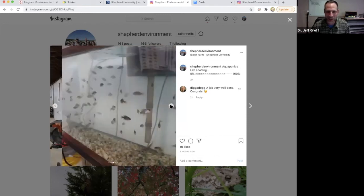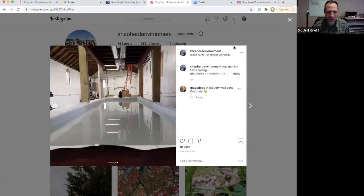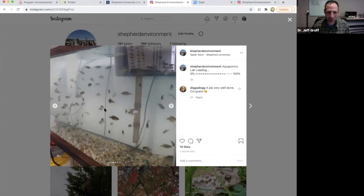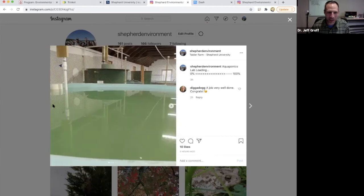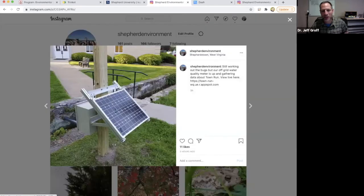There's a lot to study in here. This is the outside of that building. It used to be a milking parlor at Shepherd's Tabler Farm, and a dilapidated building that we renovated. And I wish I had a picture of the before, what this looked like. Those might be some of Bella's fish.